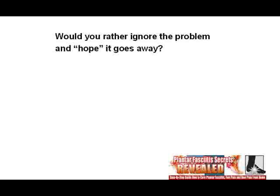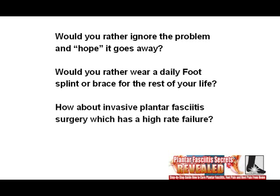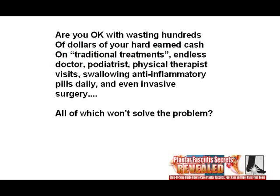Would you rather ignore the problem and hope it goes away? Would you rather wear a daily foot splint or brace for the rest of your life? How about invasive plantar fasciitis surgery, which has a high failure rate? The truth of the matter is that your plantar fasciitis pain and symptoms will get worse the longer you wait to treat it. Are you okay with wasting hundreds of dollars of your hard-earned cash on traditional treatments, endless doctor, podiatrist, and physical therapy visits, swallowing anti-inflammatory pills daily, and even invasive surgery, all of which won't solve the problem?